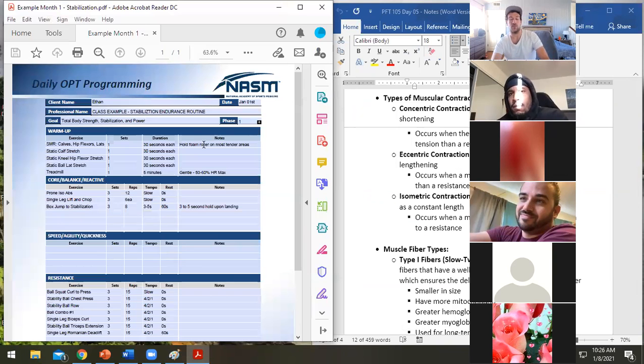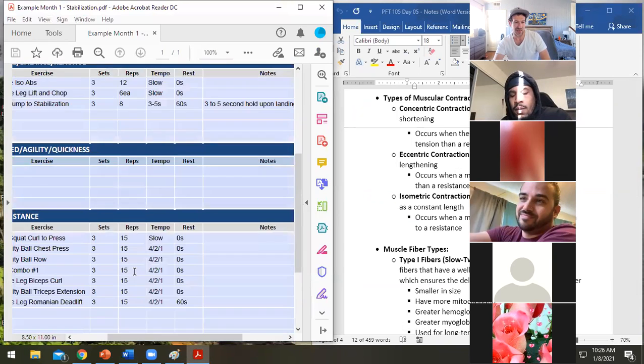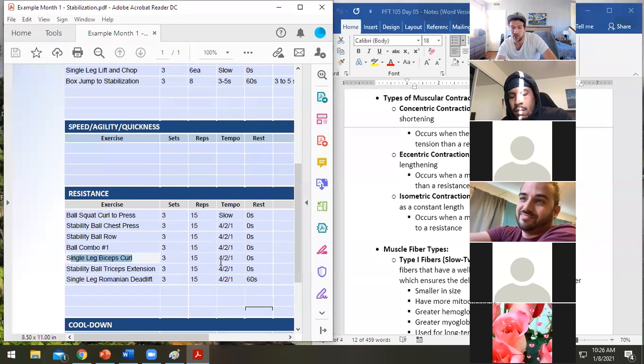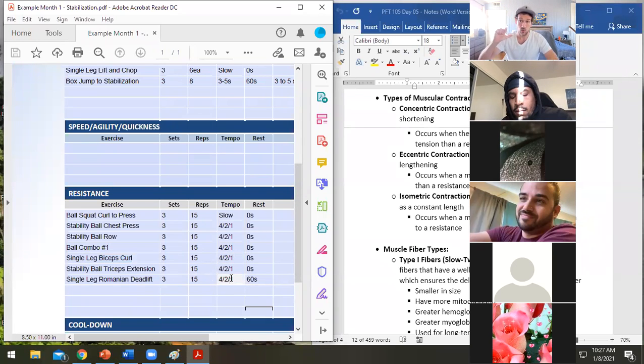So take a look here. This is one of our NASM written-out workouts. If we were to do a single leg bicep curl for 3 sets of 15 repetitions at a 4-2-1 tempo, we always write tempo in order from eccentric to isometric to concentric. It's always in that order.